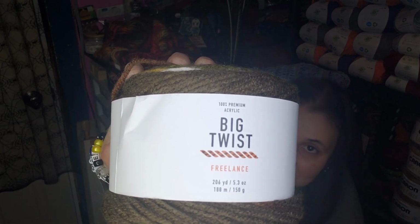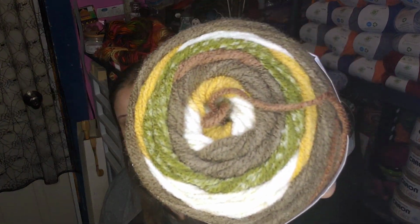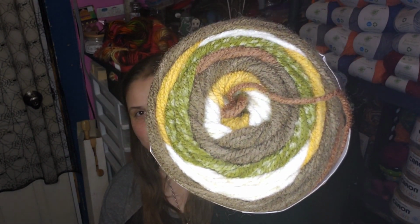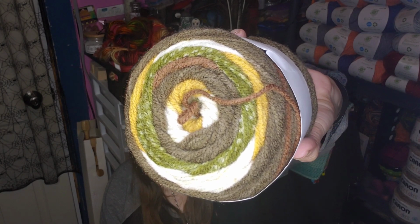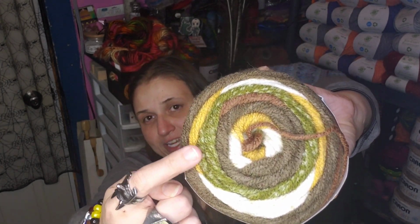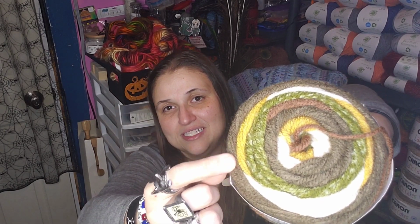Here we go, Big Twist Freelance. This is the colorway that I got. How gorgeous is that? If they could have just thrown in an orange or a rusty orange color, that would have been perfect. This is beautiful though, that pretty marled green with the gold. I don't know, it's just pretty. And the brown, so pretty.